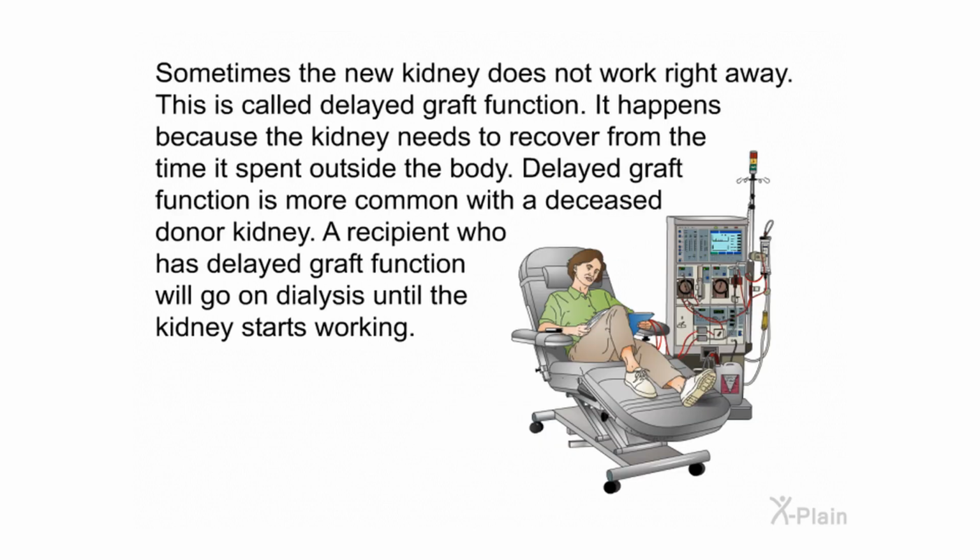Sometimes the new kidney does not work right away. This is called delayed graft function. It happens because the kidney needs to recover from the time it's spent outside the body. Delayed graft function is more common with a deceased donor kidney. A recipient who has delayed graft function will go on dialysis until the kidney starts working.